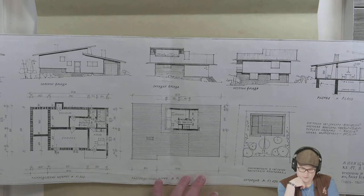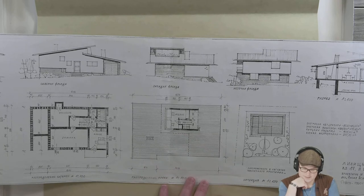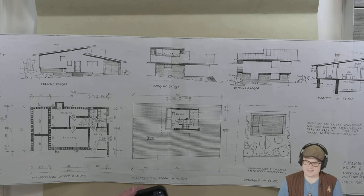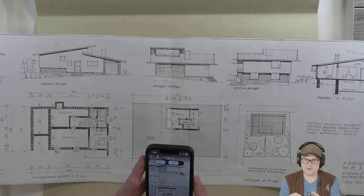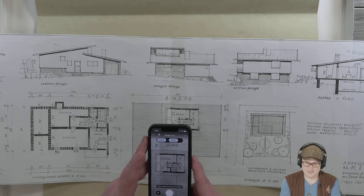So then if we go here, this is another little stair area. I don't know what this is. Please translate for me and tell me.